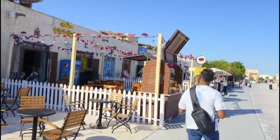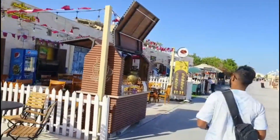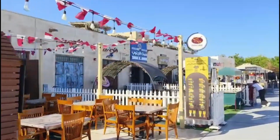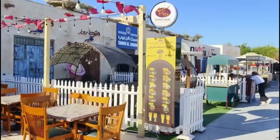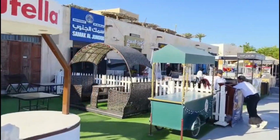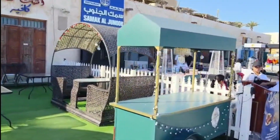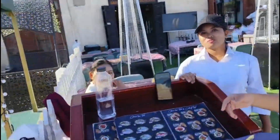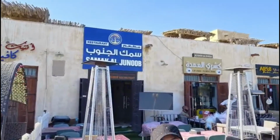So finally we found this restaurant, SAMAK AL JUNOOB. See, yeah, they have a lunch combo. So specially we came here to have this lunch combo here, SAMAK AL JUNOOB. Yeah, this is SAMAK AL JUNOOB. Okay, let's go in.